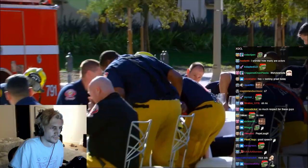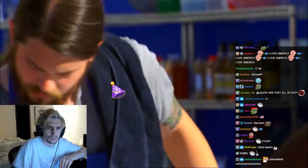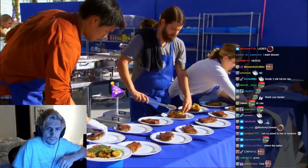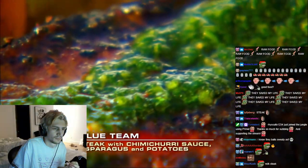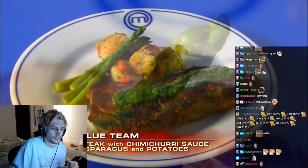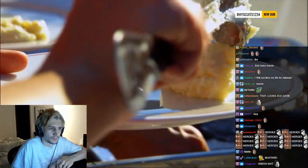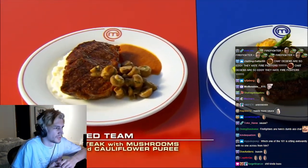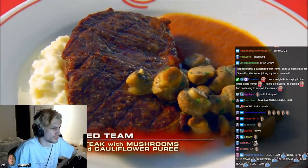With all 101 firefighters seated, they'll be served a steak entree from each team and vote for which team's dish was the best. Let's go, let's go. How are we doing? Good. The blue team is serving their steak topped with a chimichurri sauce, grilled asparagus, and potatoes. Come on, guys. We need to go last. And the red team is serving their steak with a simple reduction sauce, sautéed mushrooms, and a cauliflower puree.